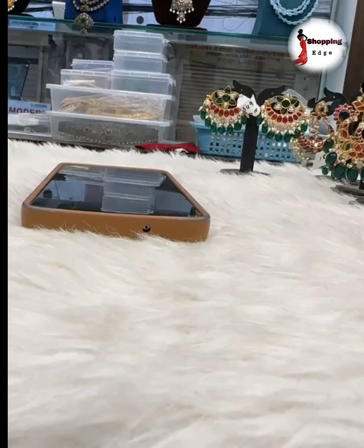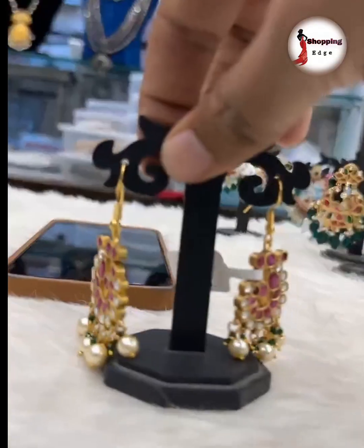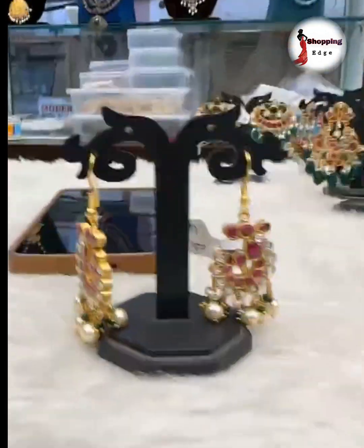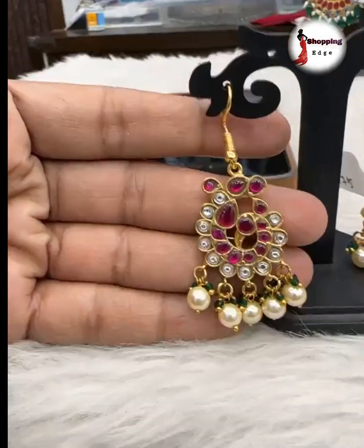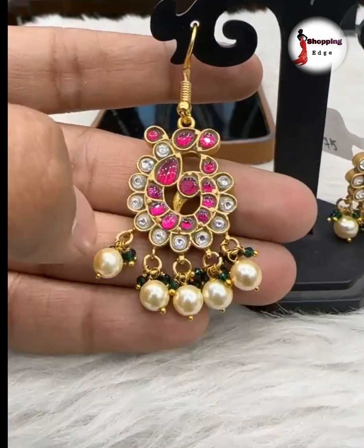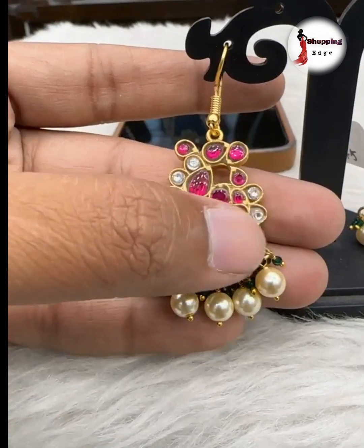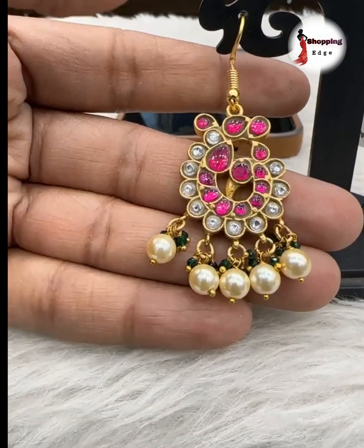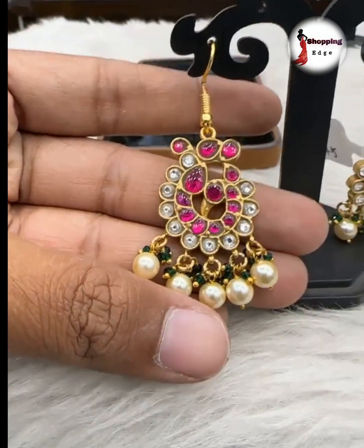Now showcasing another design, a very pretty piece. I have to put on hang. See this, these are all Swarovski pearls. Comes with this, super good and super natural ones.